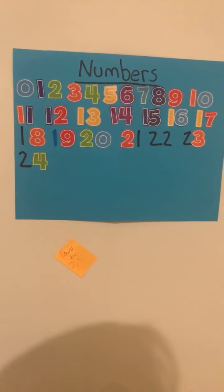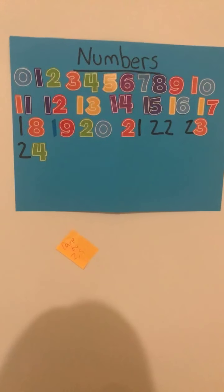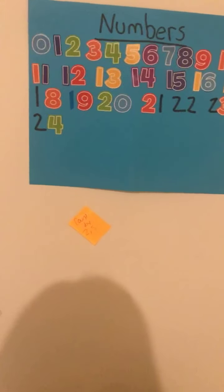In our numbers, we can still count to 20 or 24. 1, 2, 3, 4, 5, 6, 7, 8, 9, 10, 11, 12, 13, 14, 15, 16, 17, 18, 19, 20, 21, 22, 23, 24.